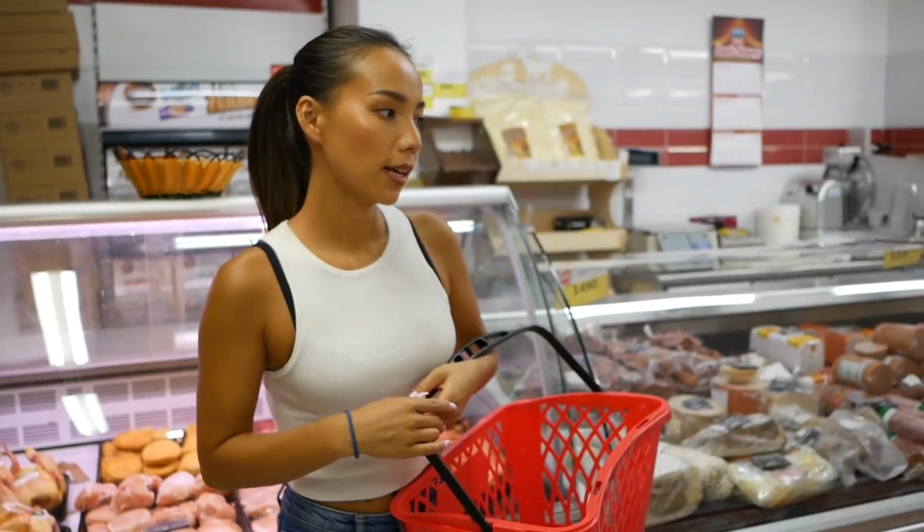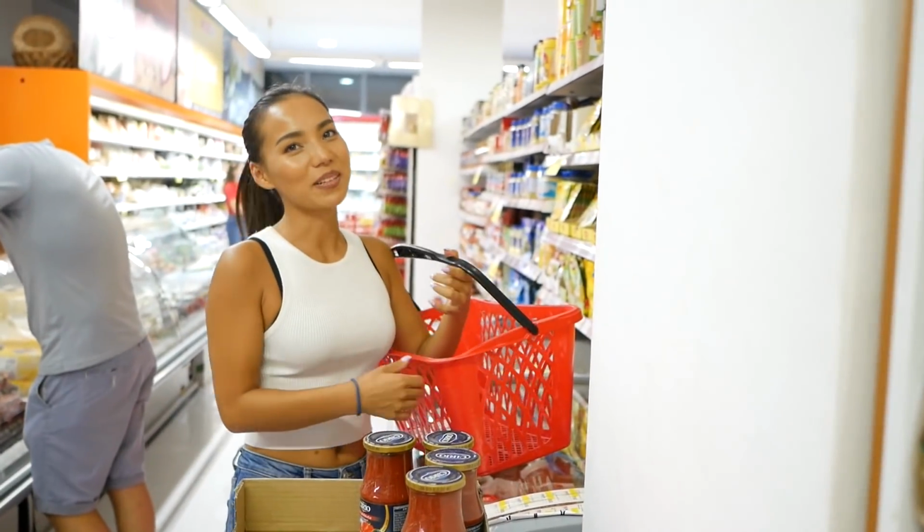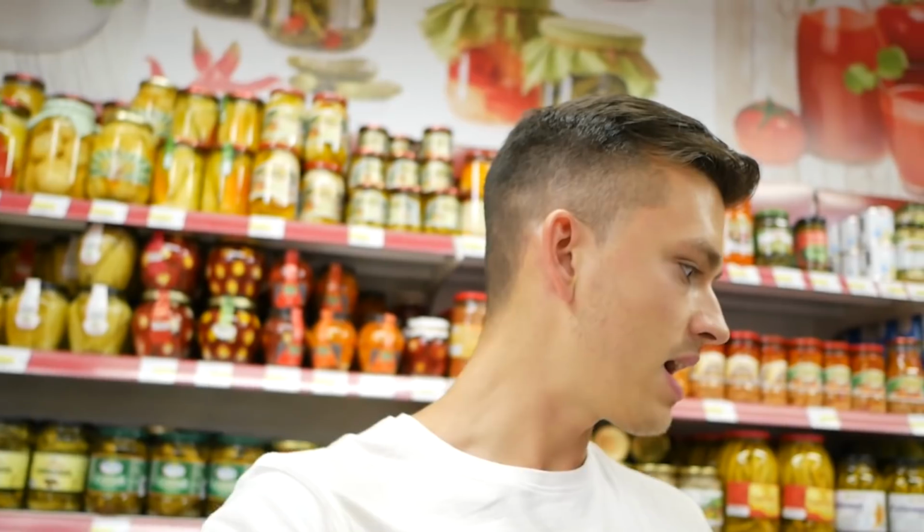Getting groceries? Yes, for Theth. I think it's gonna be a village, huh? Yeah, but I just feel like they're gonna have something to sell. How big of a village is Theth gonna be if they're gonna have a supermarket? So just gonna get a little bit of crap.